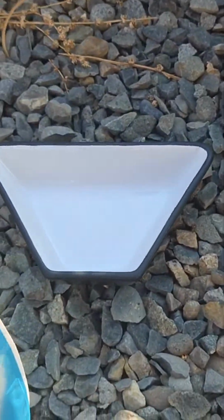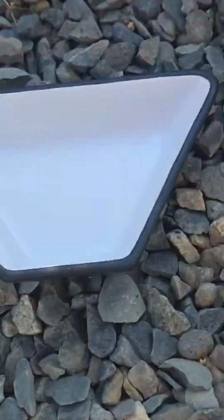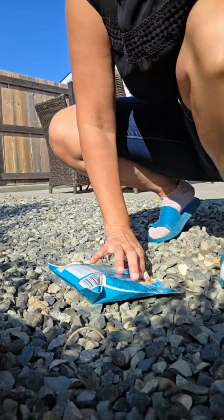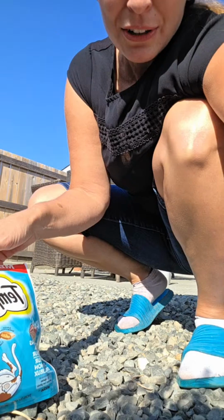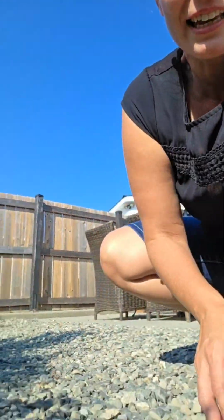Putting them in different locations just to see how brave they're going to be. Hold on, let's do this. Turn the camera around. Okay, different angle here. Oh no, shoot. There we go. I have a hard time with one-handed things. So, just putting the camera down.